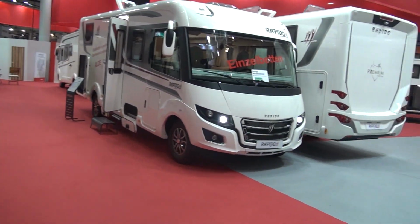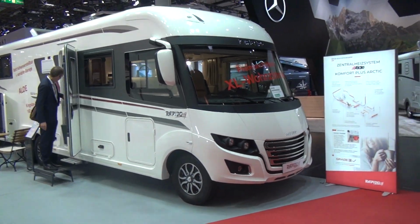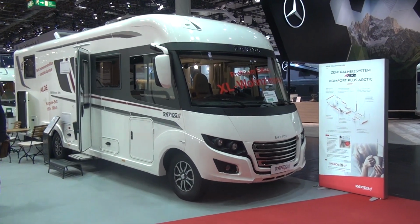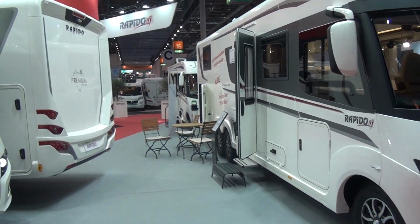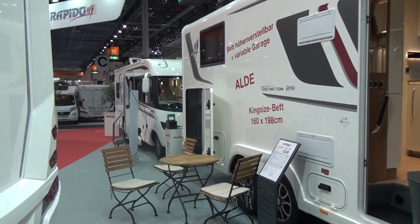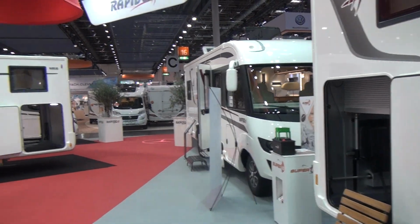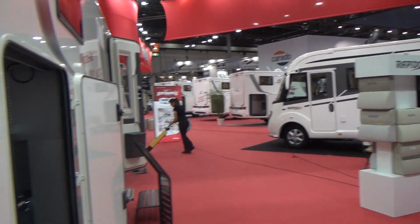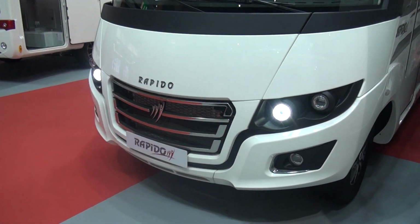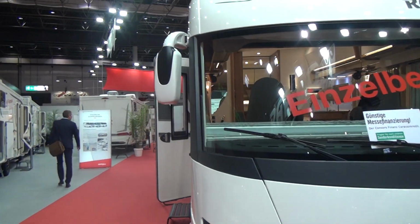I'll take you around the stand a bit. We'll have a quick look. So this one here, XL Wohnzimmer, big living room. I've got one over here, which is a cinema on wheels. And a lady doing the cleaning before the event opens. It's about 9:10 now, so people are coming in.